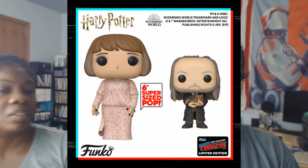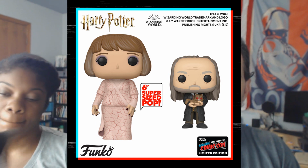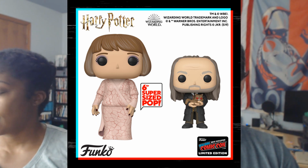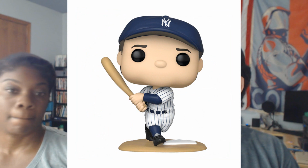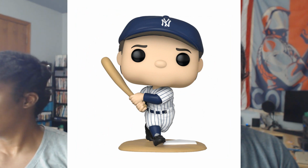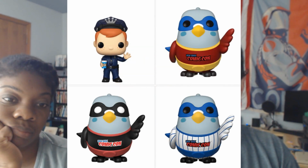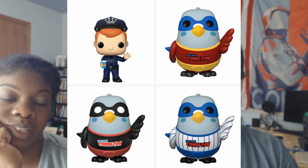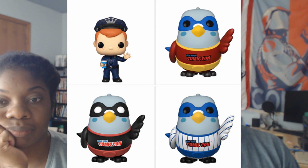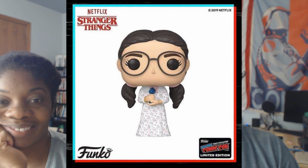Harry Potter, and that's a 6-inch. Well, she's like super tall in... Kitty, get off the keyboard. She's like, knock you out. She's like super tall in the movie, so that makes sense. Babe Ruth. Four Funko Comic Con exclusives, 3 birds, and the birds are a mascot, and then security guard Freddy there with a cup of coffee. Yeah, cup of coffee. They should have made him kind of heavy set. Oh yeah, give him a fat belly. Stranger Things.